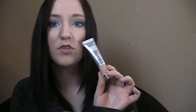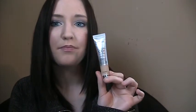For foundation, I have my Maybelline Fit Me. I still really love this foundation, so I'm still just going to keep using it this week. And I'm also still working on my Cosmetic CC cream. That's what I have on today. But I just feel like if I use it once or twice a week, I'm making some progress with it without making myself sick of it. So I'm just going to keep it in here, and probably it's going to be in here for a while.